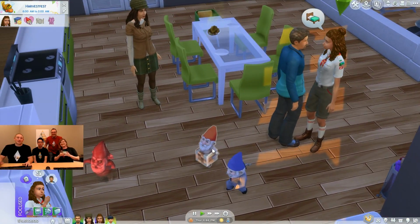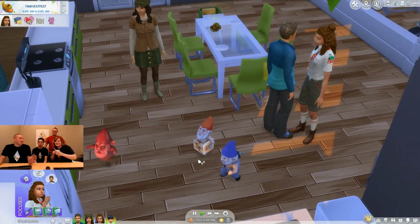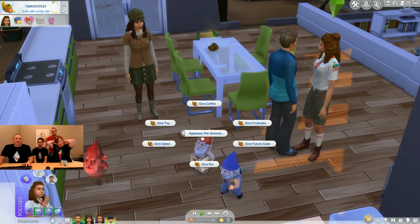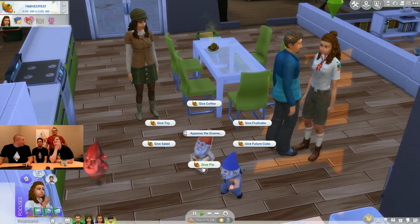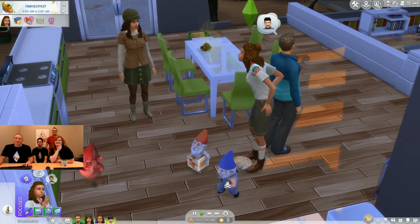Do you see what we are about to show down here? It's 3-on-3, Sim versus gnome. Why don't you try being nice to them first? Maybe that's why. Appease the gnome. How would you appease a streaker? We give them fruitcake or a pie. Sure, I'm all about pie. Let's give them a pie. Who can resist pie? So we'll put a pie down.